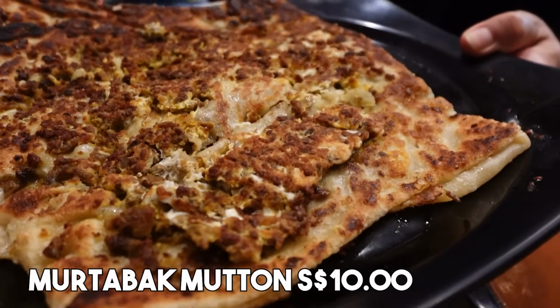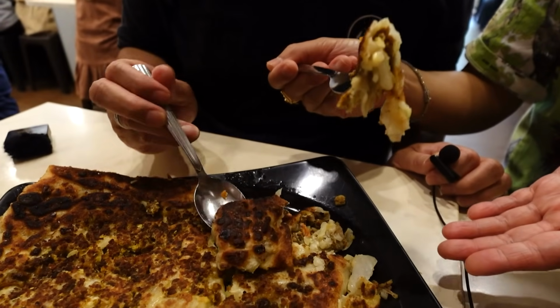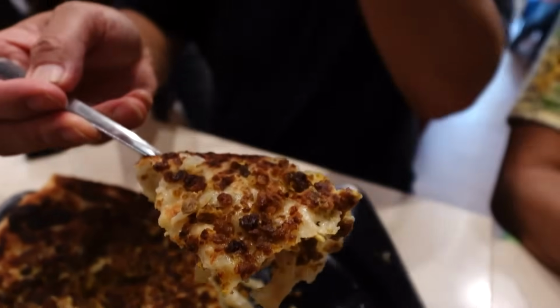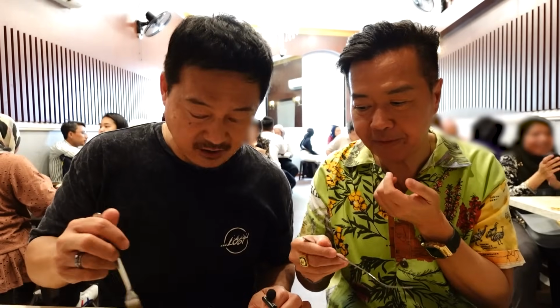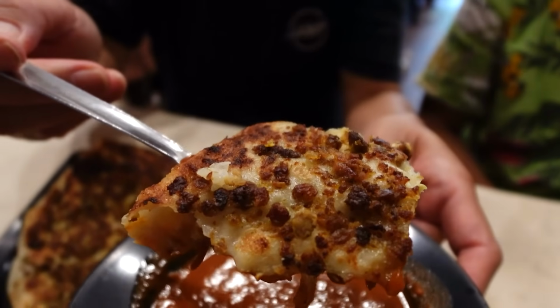And the last thing we got is the murtabak with mutton. This one has more flavor than the beef, which I had the last time. So let's try this together. We'll try it without the sauce first. It's so good. It is a lot more flavorful than the beef, I think. There's a whole bunch of vegetables in here, like carrots and onions, and they also make this with egg as well. So you have the eggy flavor, and try it with the curry. You got the spicy one and the non-spicy one.